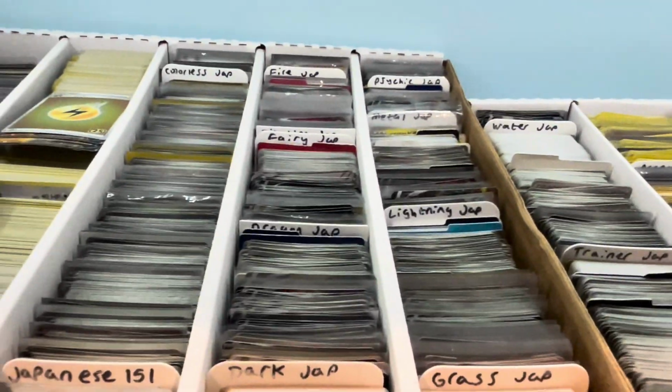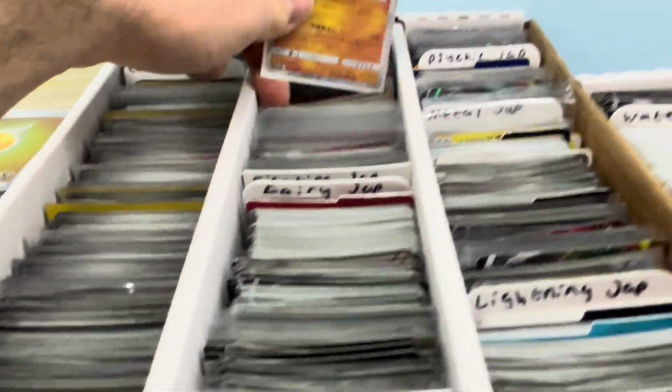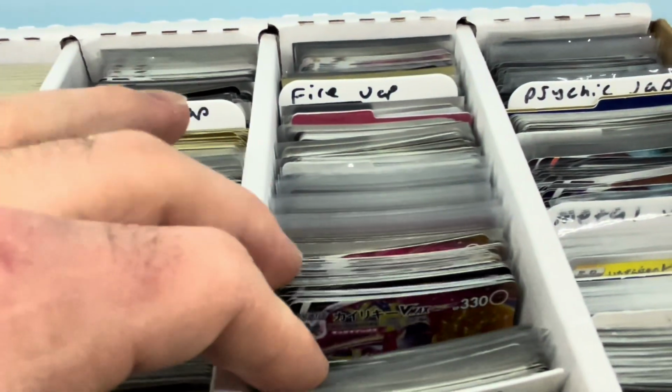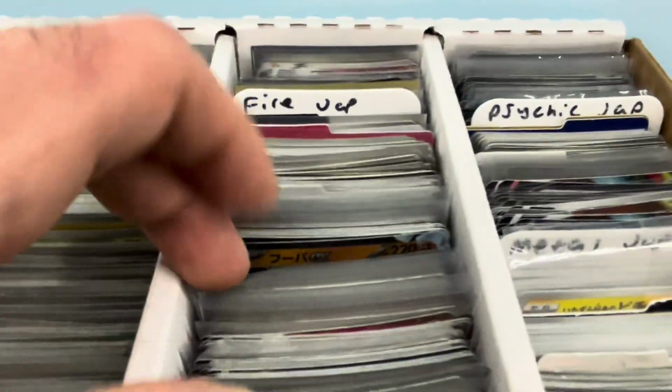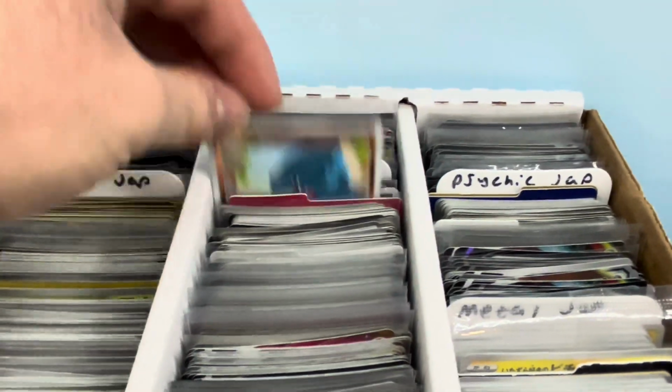And right here I just take it along to my inventory. This is where all my Japanese cards are, like Dark Japanese, Dragon Japanese, and so this is a fighting holo card, and I will put it in there. And it's hard to tell, but I have these mini dividers, and the way it goes is ultra rare, holo rare, reverse holo, and then regular. So that's what those dividers are for, and that helps me keep them organized a lot more.